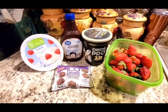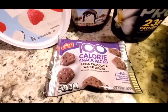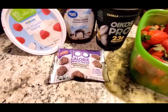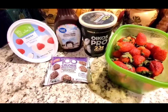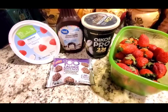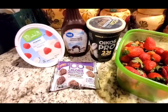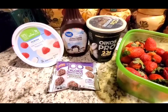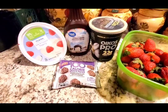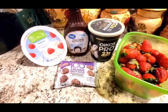This is what I'm going to be having for my afternoon snack. I have a 100-calorie pack of, these are really, really good, by the way, these are from Aldi, and they are baked chocolate wafer snacks. So I will use half of those as part of my smart carb, along with 50 to 70 calories worth of strawberries, which is quite a lot in the world of strawberries when you weigh them and calculate the calories. And for an extra, I will use some Cool Whip topping and some chocolate syrup. And my power fuel for this snack will be my Oikos Pro. 1 serving is, I forgot the calories, I think 90, and you get 23 grams of protein in that. So a smart carb, 2 halves of power fuels, and an extra if you're following Nutrisystem.